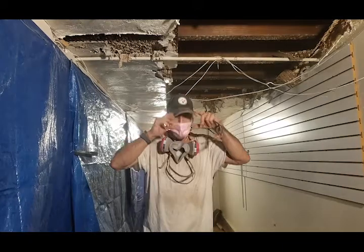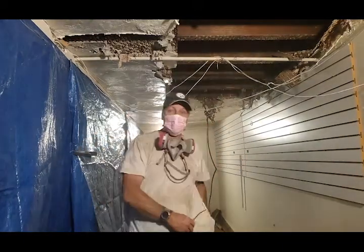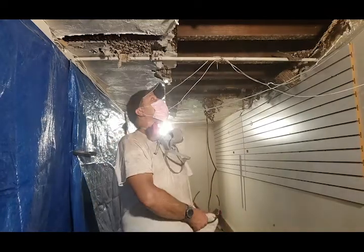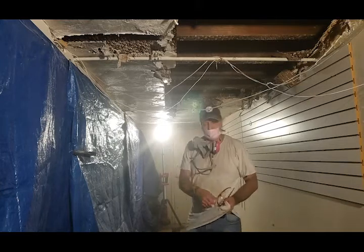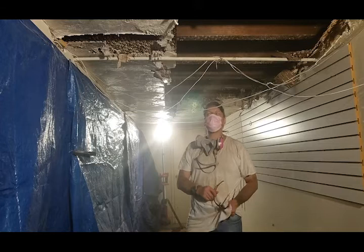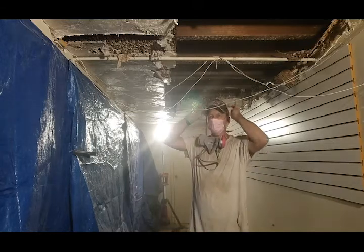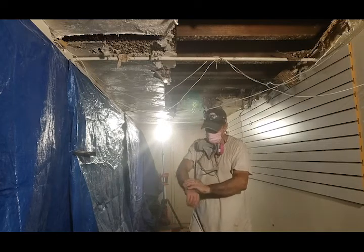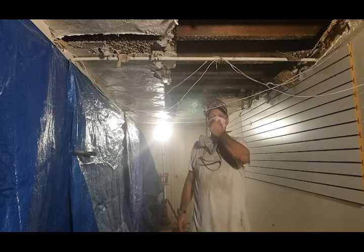Guys, so we're back at day number two, trying to tackle the inner part of the basement. We got the other part of the basement done yesterday. So now we're on the other side where the shop's going to be.